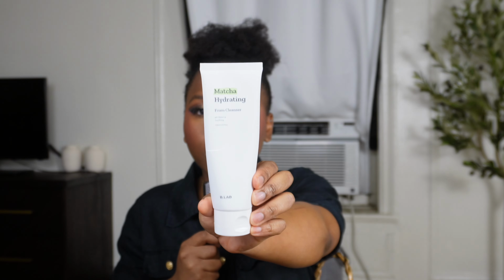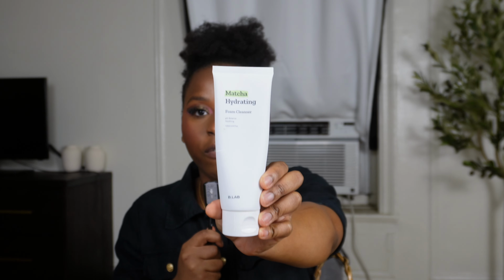Currently using this, but this is my second bottle. This is the Matcha Hydrating Foam Cleanser. I really love this when I am taking off my makeup. If I feel like I've had a grimy day, a little bit goes a long way. I feel like with all of these, a little bit goes a long way, like the skincare that I mentioned, which I love. I feel like I'm getting a bang for my buck, if that makes any sense.